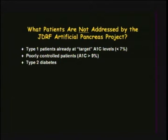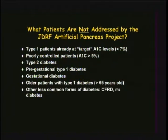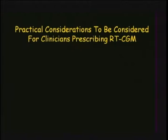I can't say anything about type 2 diabetes from our data. We didn't study type 2 diabetes. I also can't talk about pregestational women with type 1 diabetes or women with gestational diabetes. We did not study that. Or we did not study older patients with type 1 diabetes, specifically those of Medicare age. We only had a handful of people in that age group, so I can't really comment on that. Or other less common forms of diabetes: cystic fibrosis-related diabetes, which we see a lot of in our clinic, and individuals with one of the different forms of monogenic diabetes. We didn't really study those individuals.